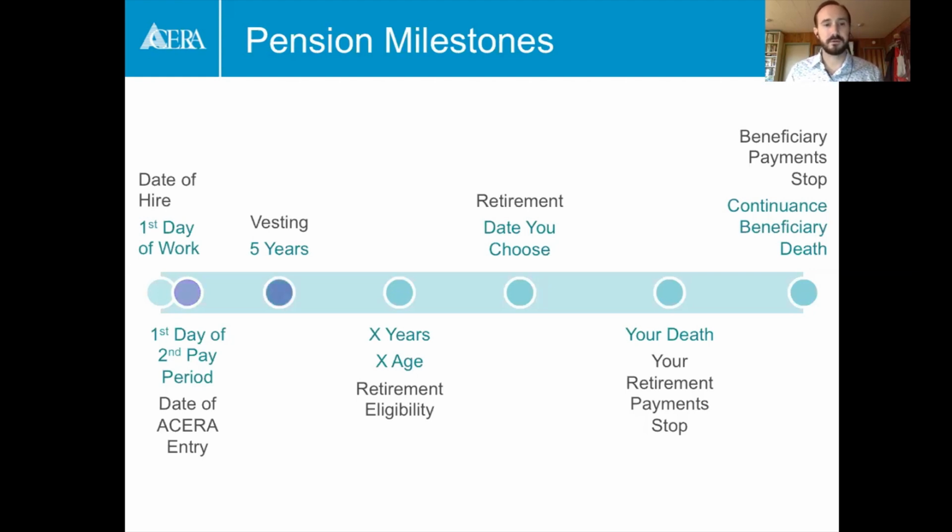Okay, so the next milestone happens after 5 years. After 5 years, you are considered vested in the retirement system. And vested just means guaranteed. So when you're vested, you're basically guaranteed the guaranteed benefits. And I'll show you what those are in just a minute.